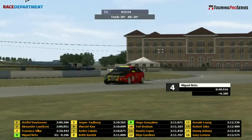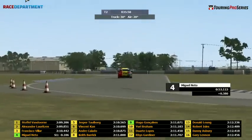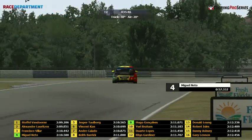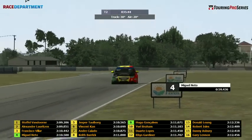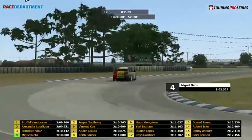A huge improvement consistency-wise. Yeah, exactly. He's been much more consistent this season than he has been before. He still suffers a little bit when he's in the middle of the pack. His pace doesn't seem to be as strong as when he's at the front of the field. I wonder if that's focusing on other cars rather than the track itself.